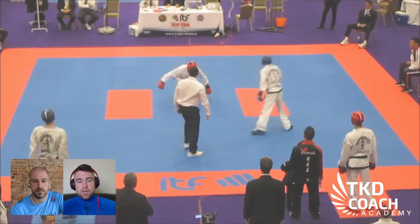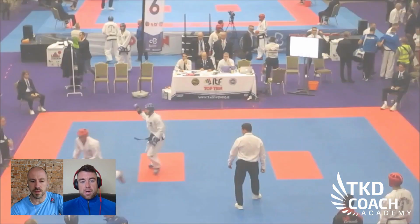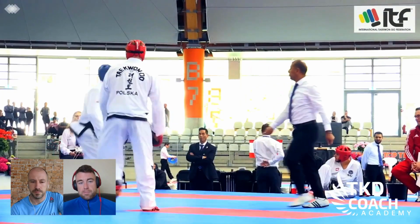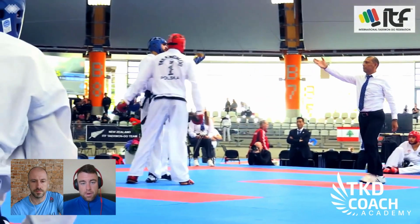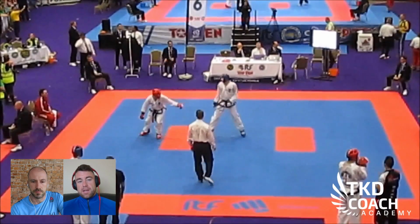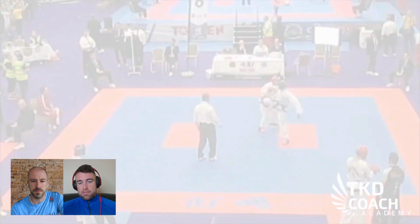Yeah. So to the untrained eye, you might say it's just a rush forward, but there's actually a lot going on here. A lot of setups and rhythm changes, and you've got to manipulate the distance a little bit. So you can see here one of the ways that these fighters do that is through a little angle step. They will just take a little bit of a side step and rush through.